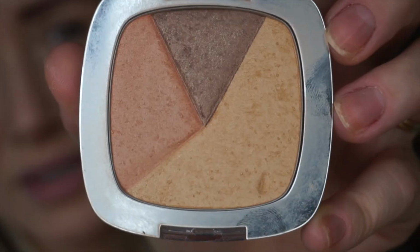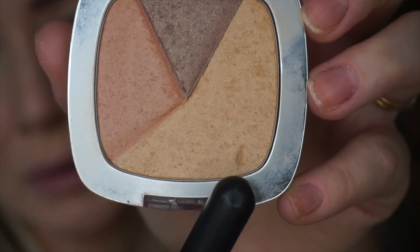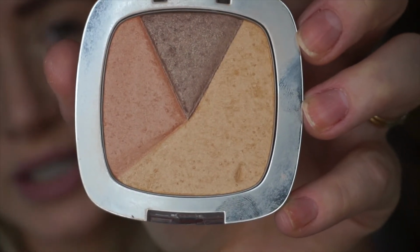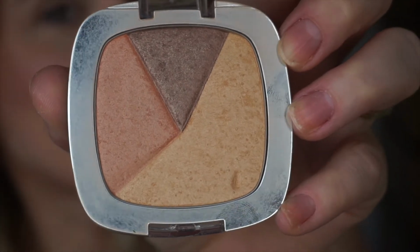I'm gonna actually apply it all over right now so I can show it to you. This is how this looks, and I just dipped my nail by mistake in here and ruined it, but this is the one I'm gonna keep. So the one that's not opened, I'm gonna send to my mom.